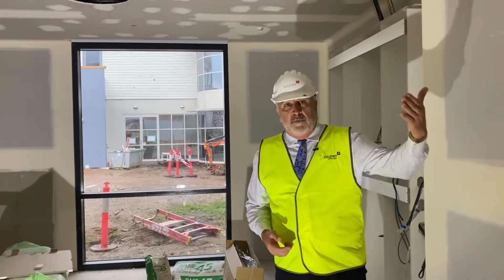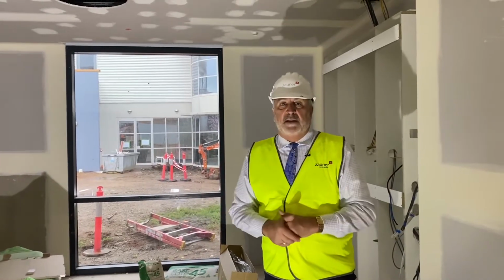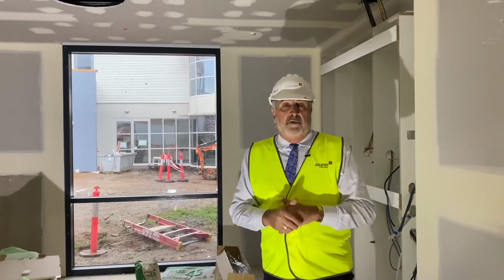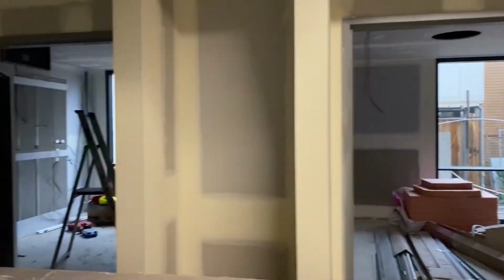So paediatrics will be ready first, and then medical ward will be ready probably 5 or 6 weeks after that. So we expect this to be finished by about the end of November. We expect the paediatrics ward to be finished by mid to late October.